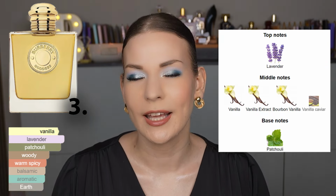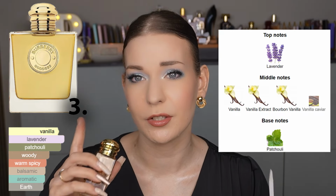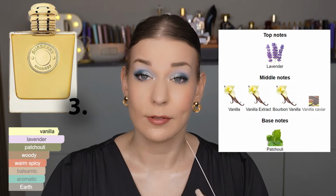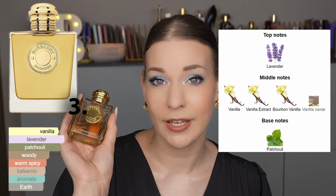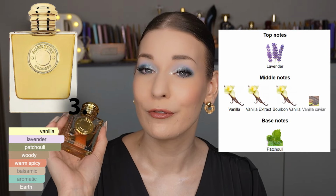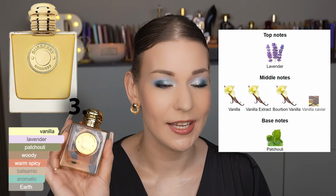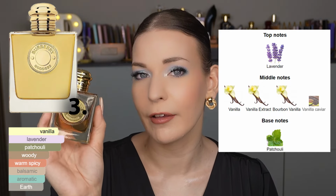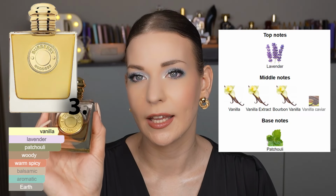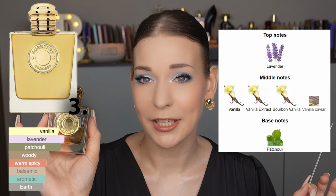There are 3 kinds of vanilla in here, and that's not usual. Most of the time they just use one. They're regular vanilla, vanilla extract and bourbon vanilla. And the new one also has vanilla caviar in there. So 4 kinds of vanilla. The Burberry Goddess Intense. And I'm really excited to get my hands on that one. This is one of my favorite vanilla perfumes, and adding an intense version, yes please.